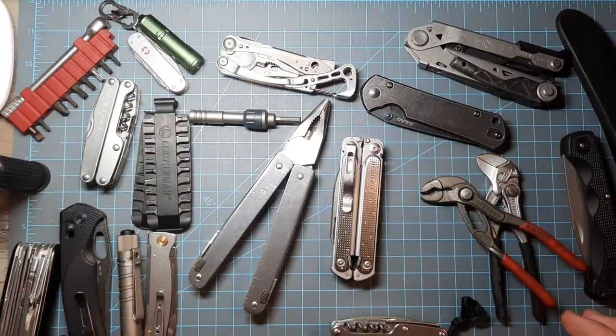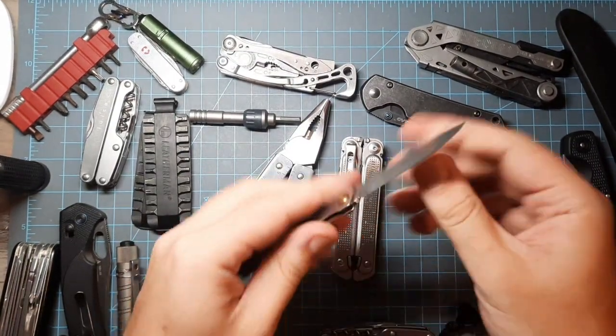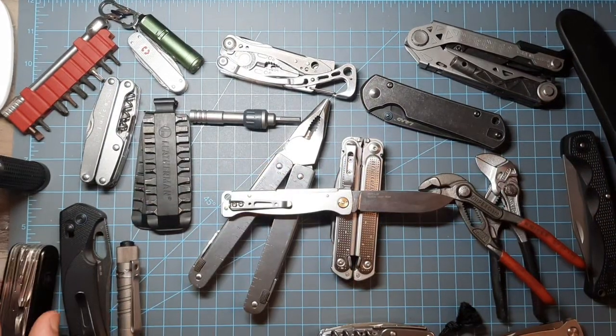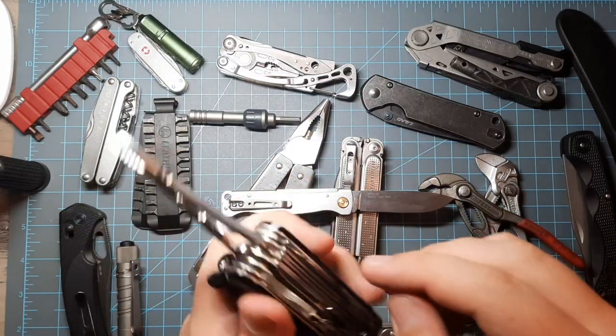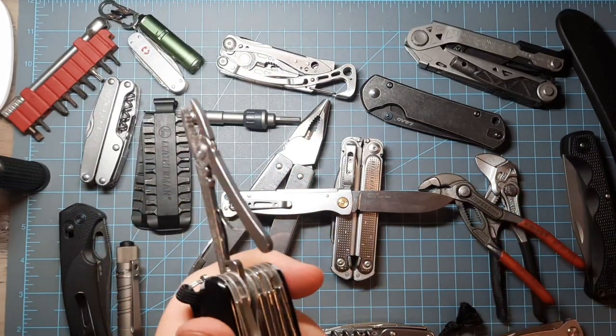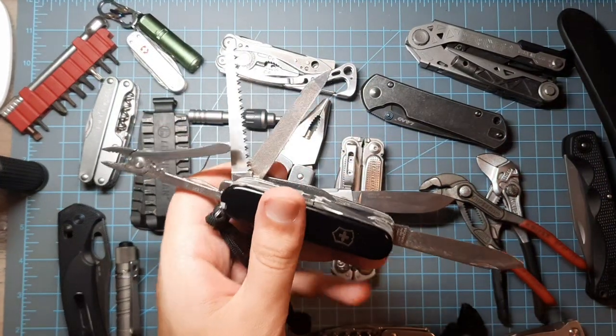And the spectrum goes all over the place. You can have something as simple as a one-bladed pocket knife like so, or a, you know, 50 utensil Swiss Army knife that has pliers, knife blade, saw, file, you know, all the goodies.